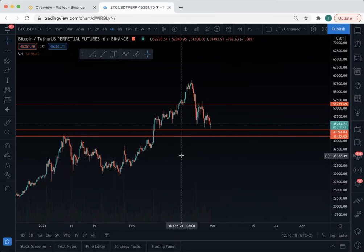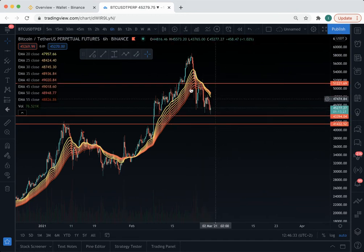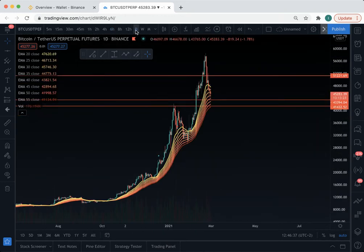Just a quick update on Bitcoin. As I mentioned in the past videos, nothing has changed here. If we take the EMA ribbons, like I mentioned, we were bearish on the 6 hours, so we're most likely going to drop to around this region. On the daily time frame, we are falling down.